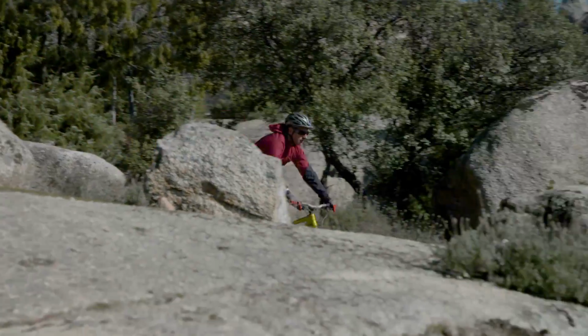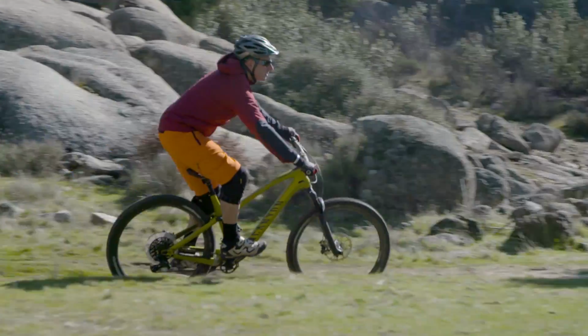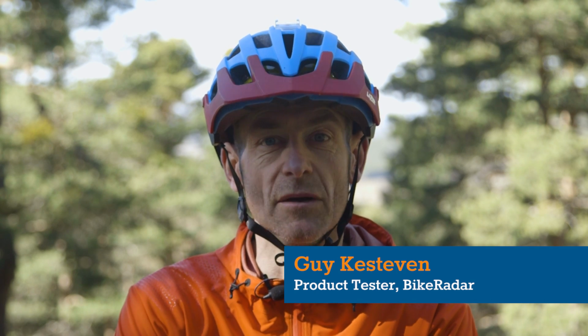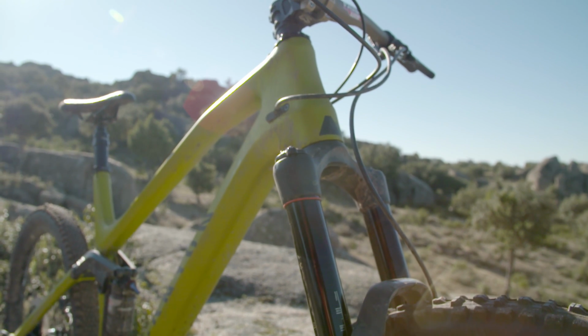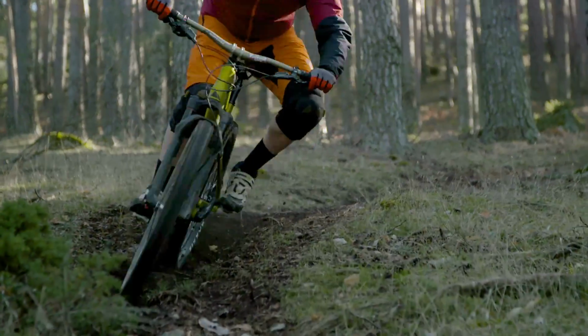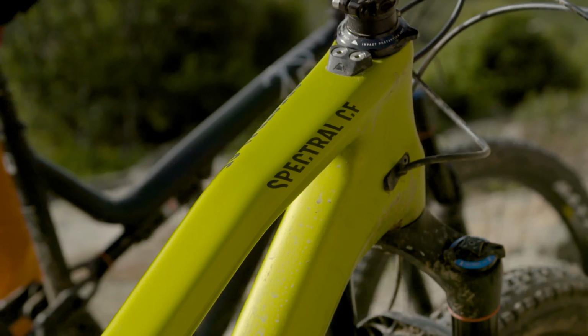The Canyon CF8 EX is our winning bike for a whole bunch of reasons, but primarily it's just because it's everything you'd look for in a carbon fibre bike with a bit of extra help when things get really technical and tough. For a start, the carbon fibre mainframe makes it one of the lightest bikes on test, despite also being one of the longest travel and most capable.